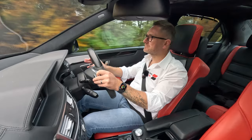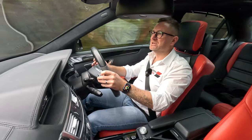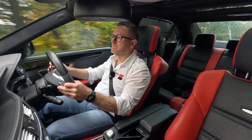Front end is probably one of the most surprising things so far. Brakes are good, I'd like to think so, we replaced them not long ago. Good feedback, really, really good feedback. Steering's heavy, but it's not heavy to the point where it dulls the feedback. The bundle's gone good.